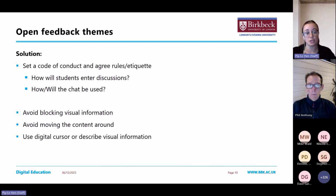With regards to using a digital cursor or describing visual information, if you are using visual information, it's really important that you have a description for students that are visually impaired to accompany it. So rather than saying this section of the graph, that's not going to be as meaningful as if you say this X factor has decreased, why might that be, for example, rather than just assuming that everybody can see the visual content. A digital cursor is also helpful for all students, directing them to where you want them to be looking.